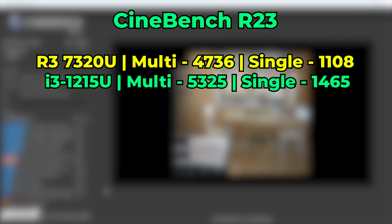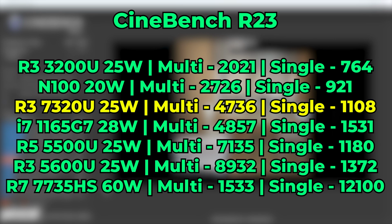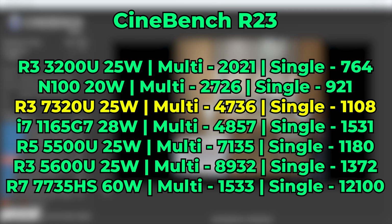Because at the end of the day, what this chip really is just a replacement to the 3200U, which was a dual-core, 4-thread, original Zen architecture-based chip with only 3 Vega cores at a pretty low clock speed. And what this does in comparison to that is essentially double the core count, move from a 14 nanometer Global Foundries based architecture over to a 7 nanometer TSMC based one.